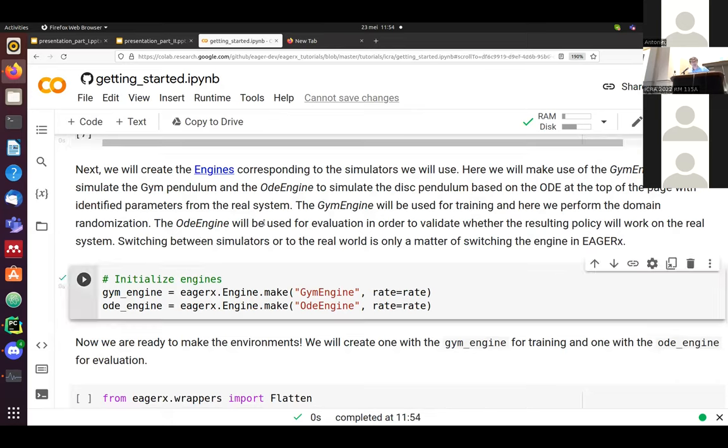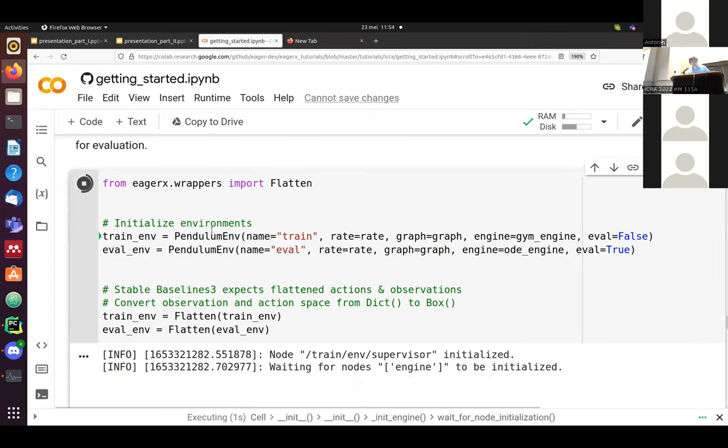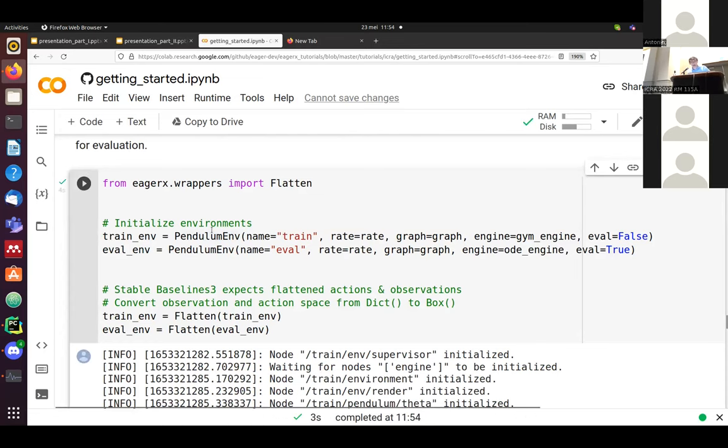Next, we will initialize the engines. As I said before, EAGERx allows you to easily switch from simulation to reality just by changing the engine. Now we're ready to initialize the environments. So we create two environments, one for training and one for evaluation, and we flatten these environments in order to make sure that they're compatible with Stable Baselines.